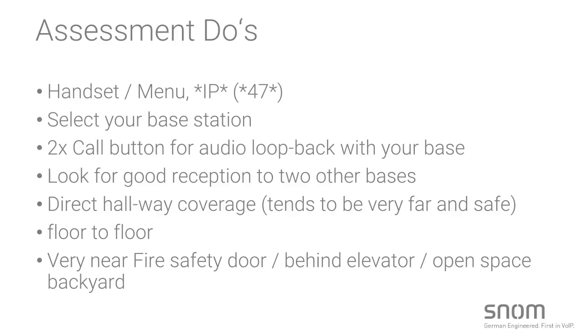Yeah? Hallway coverage. This is a very misleading thing. This is the long corridor. A long corridor can easily be 50 meters or more, and you have no bad reading whatsoever. Check very carefully if there are fire doors in between, because people tend to forget that. But in general, of course, the corridor is very easy. Yeah? Floor to floor, we mentioned already. So 2 corridors, let's say one over another. If you put the bases slightly skewed, then you will get floor to floor coverage automatically. And yeah, fire safety doors in general.